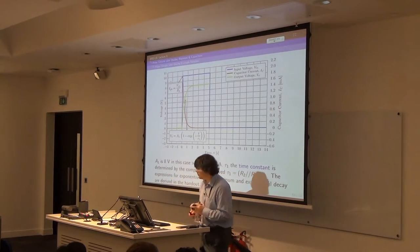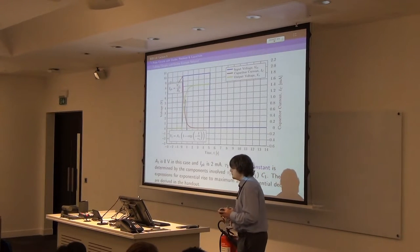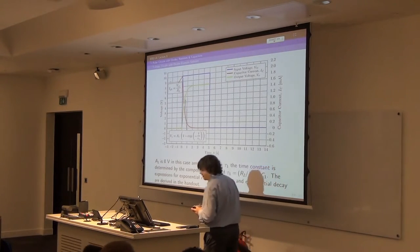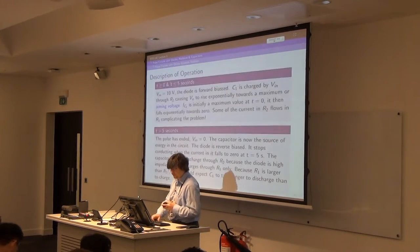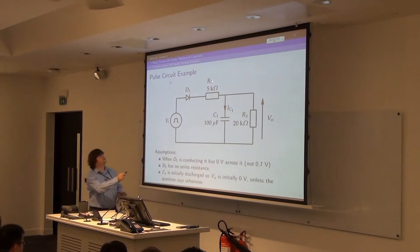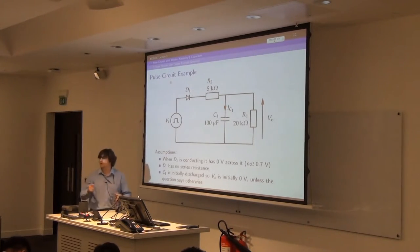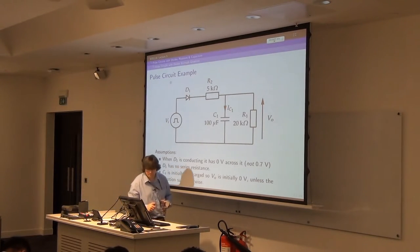So A1 is 8 volts, A1 is my aiming voltage, and the peak current is 2 milliamps. I got to 2 milliamps by dealing with V is 10 volts, R2 is 5k, and initially this is discharged, therefore 0 volts here, so I've got 10 volts across 5k yields the 2 milliamps.